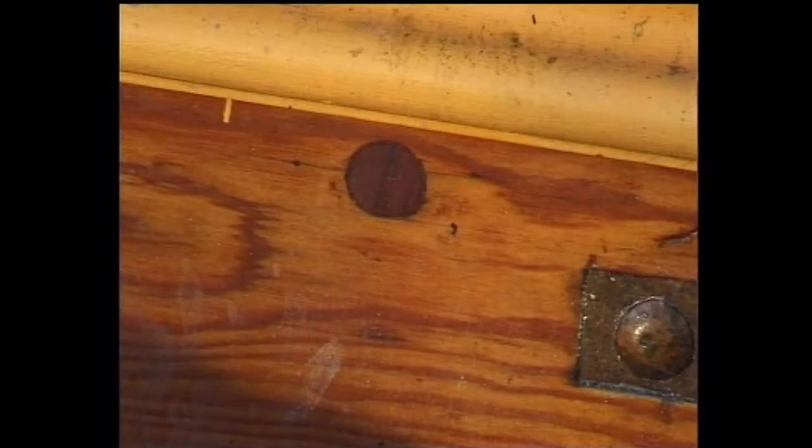The planking on the hull is held in place with pegs. Each of the pegs has the name of an Australian school child written into it.